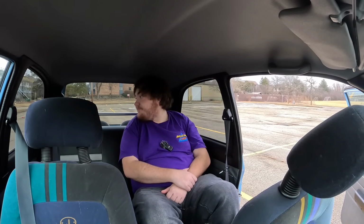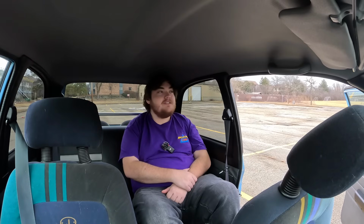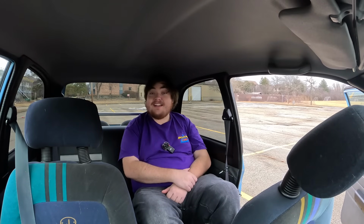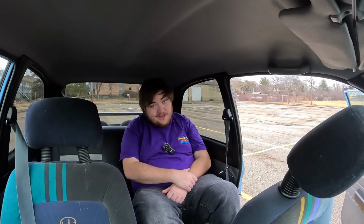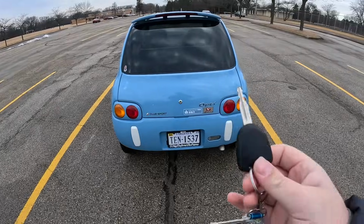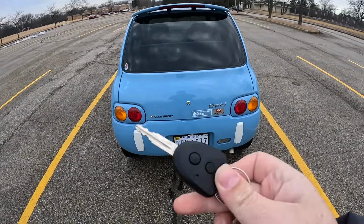This is cool. This is very, very cool. I'm just going to enjoy it for a second. Okay, it's been enjoyed. Let's hop into the back. We'll take a quick look at the trunk and cargo space because, yes, there is cargo space, and then we'll talk about the looks.